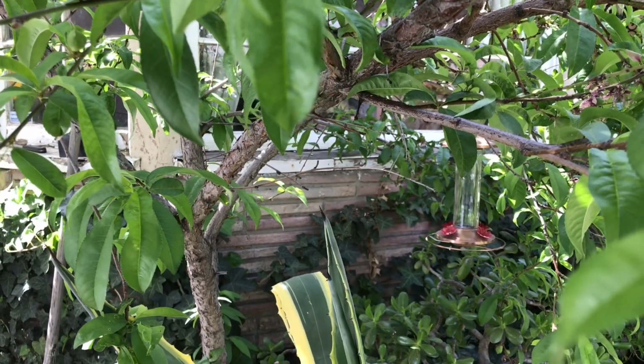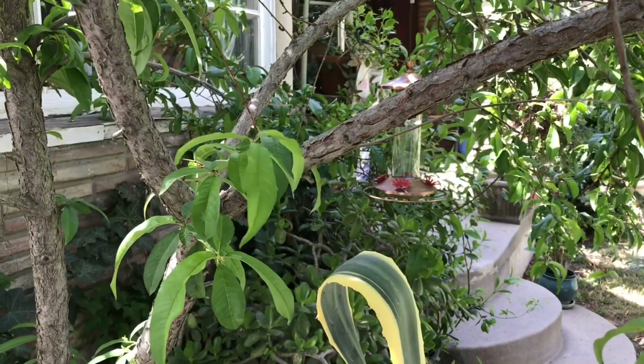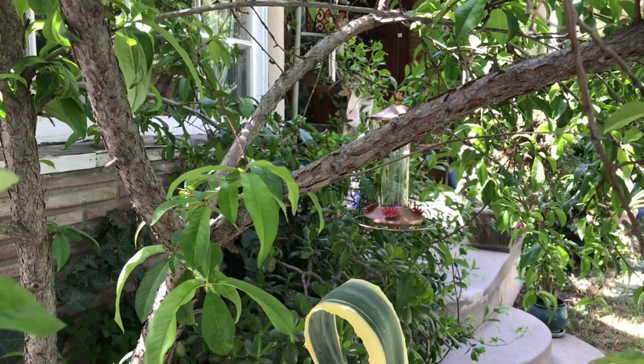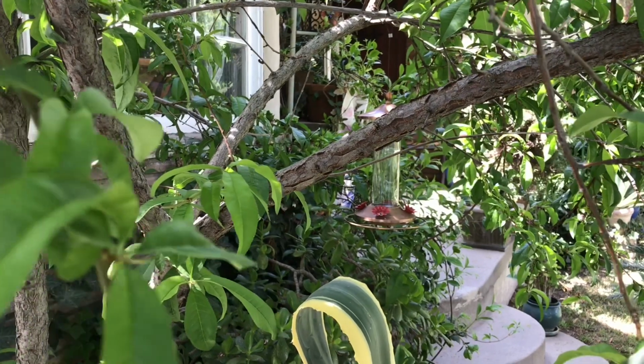Now they're all gone. My daughter didn't like the angle I was shooting, so this is the angle she shot those pictures of the bees hanging from her white peach tree. Just thought I'd give you an update. They left.